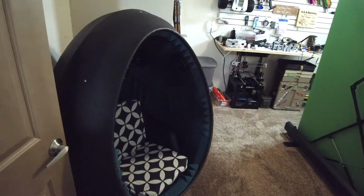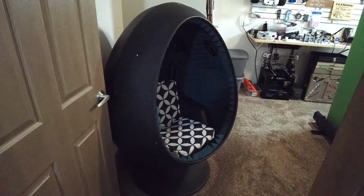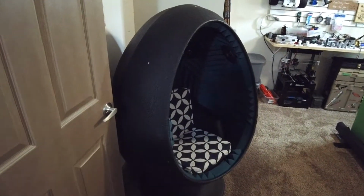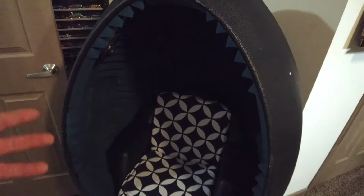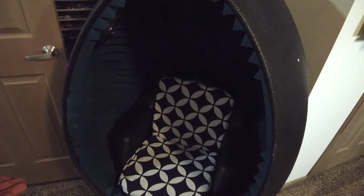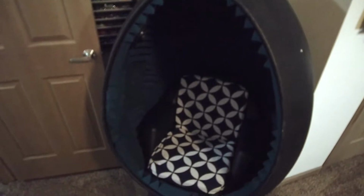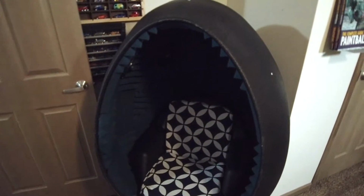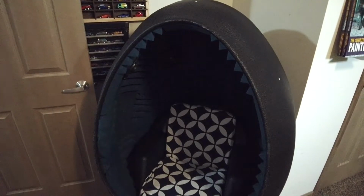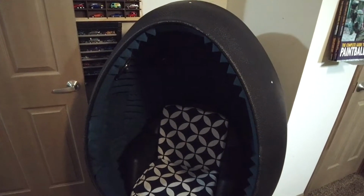So coming in here first, you will notice this big egg chair. This is a sound egg chair. It has 5 surround sound speakers in it. They're actually Memphis Audio car speakers, and a subwoofer underneath the seat. It hooks up to a regular receiver amplifier, and it's actually pretty cool. It's 40 decibels difference from standing outside the egg chair and sitting inside it. So let's take a look at it real quick.